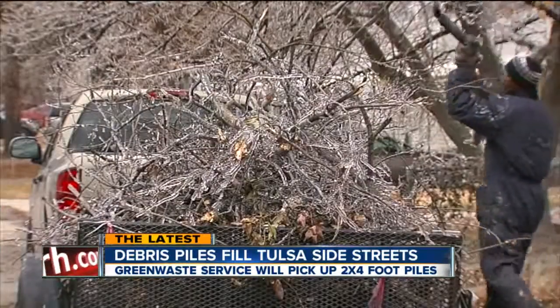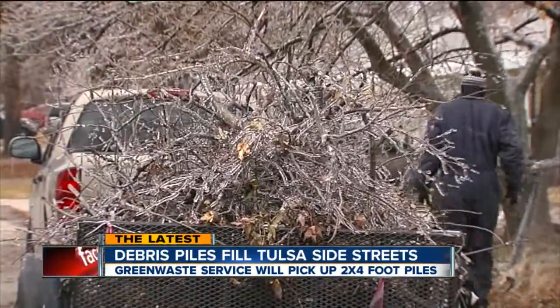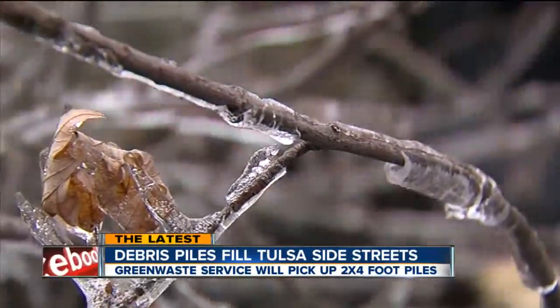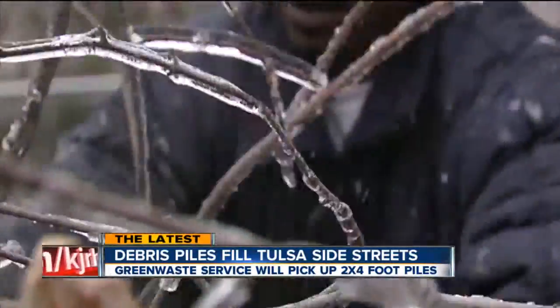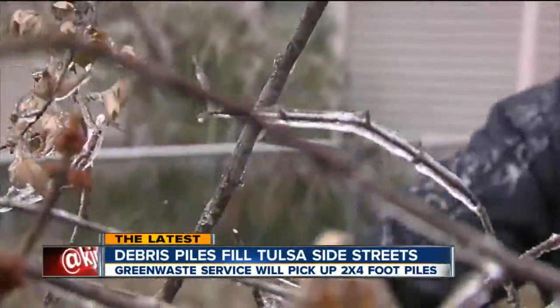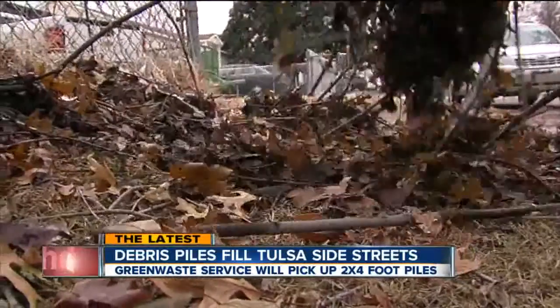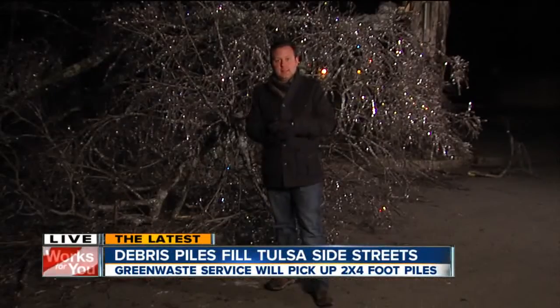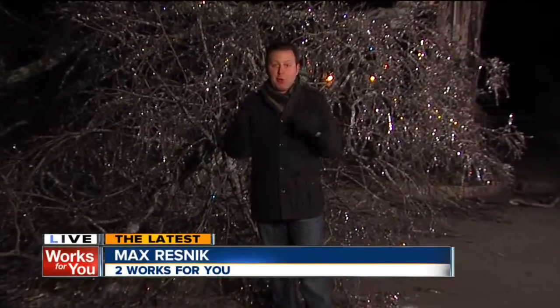If you're not the old school type like Kent, the city says you can take your debris to the Green Waste site on 56th Street North and have it disposed of for free if you're a City of Tulsa resident. The city will also have its typical green waste pickup. Just make sure branches and limbs are in 2-foot by 4-foot piles. Now, the city says it was another pricey weekend in terms of cleanup, about $30,000 in overtime for city employees to help with some of that cleanup.